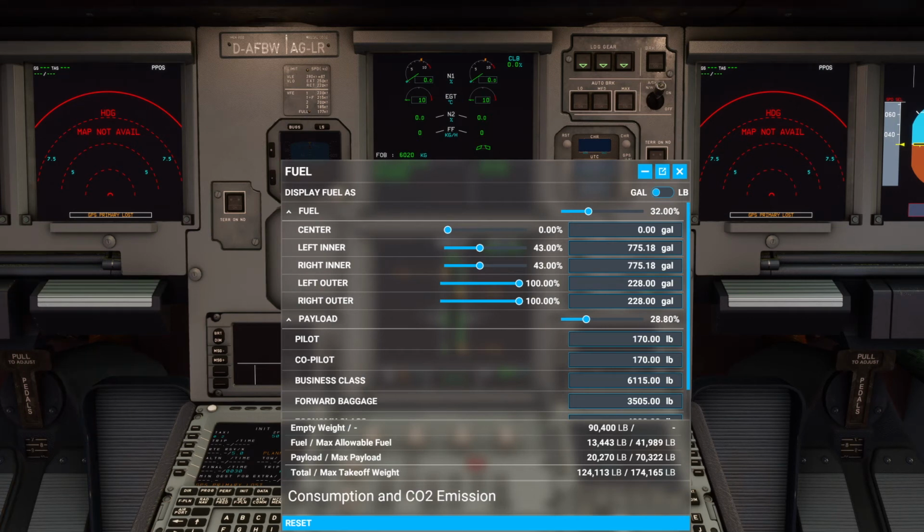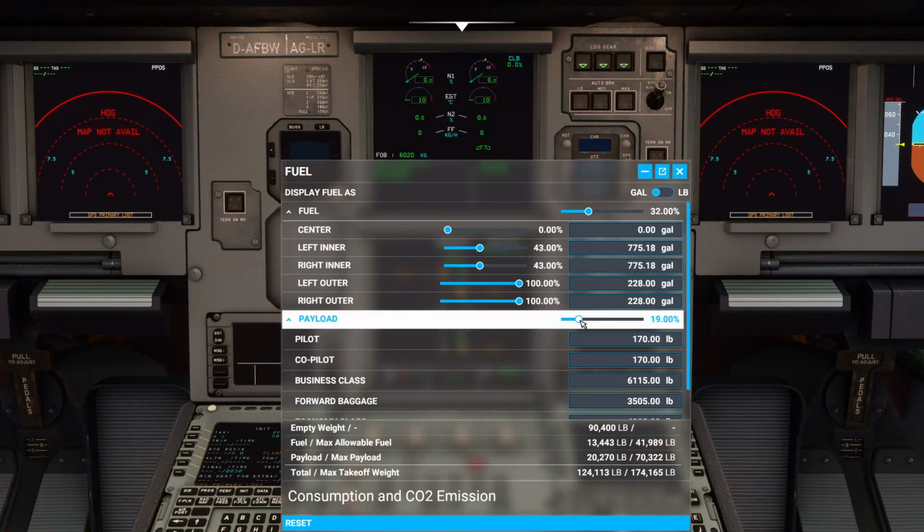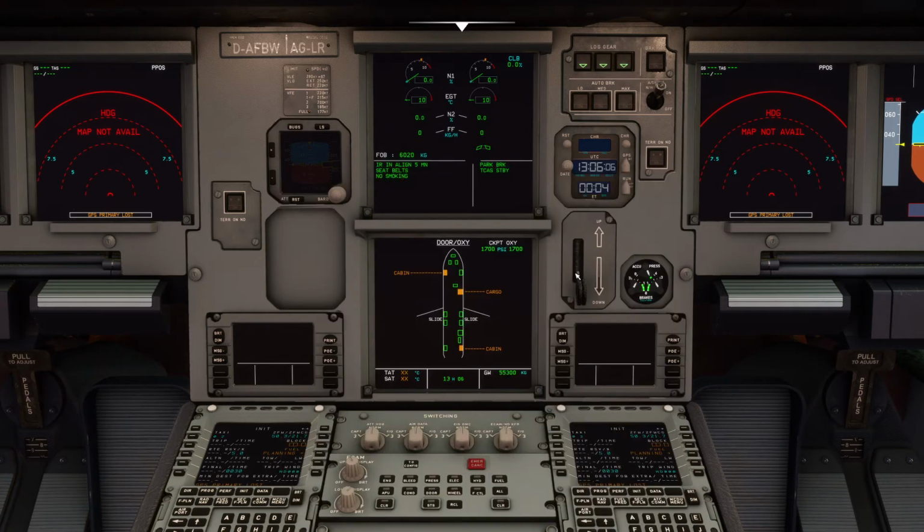Block fuel for today's flight is going to be... Oh, sorry, a 0 fuel weight. Sorry, our payload is going to be 18.1. So I'm going to put in 18.1 for our payload. It's going to be 18.2, that'll do for us. So that's going to be put in, that's fine. We're good to go on that front.